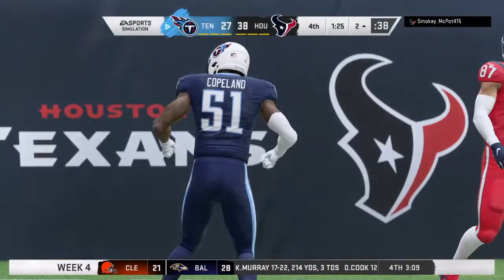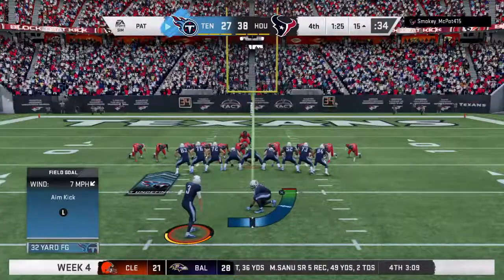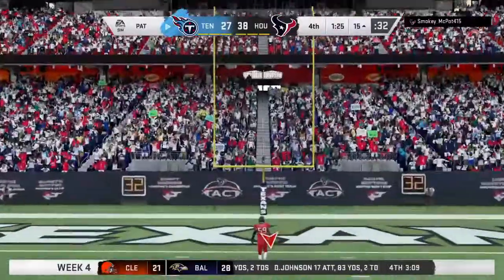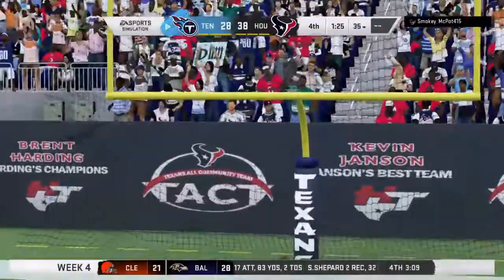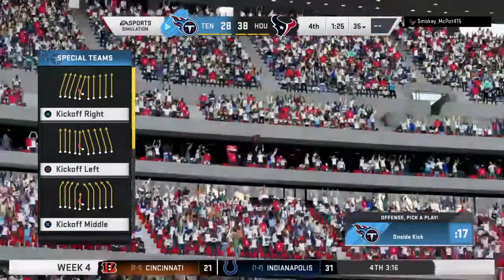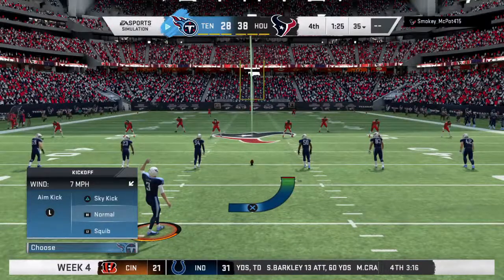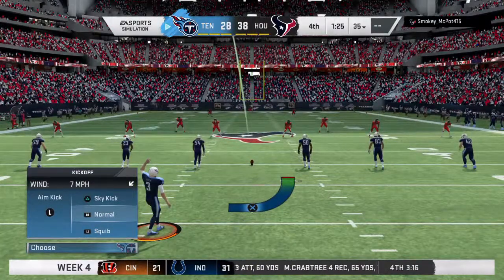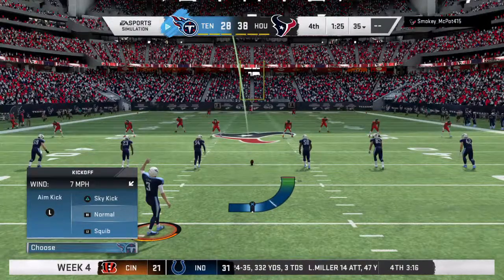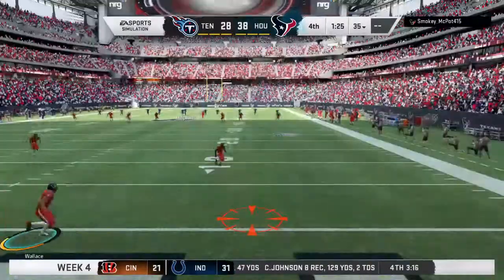And the Titans are able to cut into that deficit. Now it's Hopkins to add the extra point. And the lead is trimmed down to 10. Makes the score Texans 38, Titans 28. Dustin Hopkins set to kick off. Following the touchdown, Dustin Hopkins will kick it away.